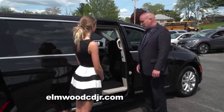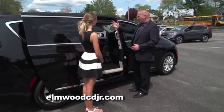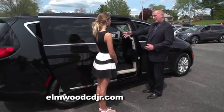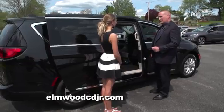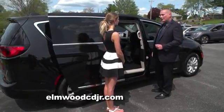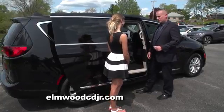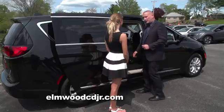The Pacifica also comes available with a hands-free foot activation on both sliding doors as well as the liftgate. Simply slide your foot underneath the rocker panel or the center of the rear bumper and the doors will open and close. That's so cool. It is cool. What's even cooler is the stow and go seats and how easy they fold in.